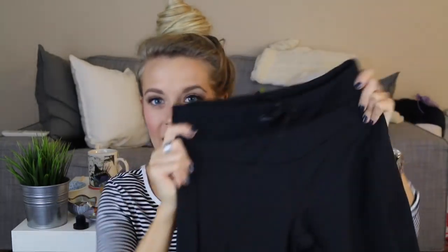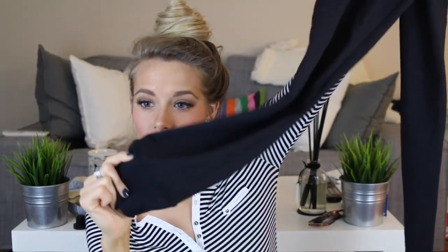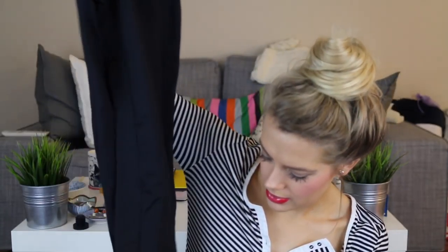All right, moving on. Oh, here the leggings are, they're right here. They're kind of a jogger style, but I like them. And they say start moving on the bottom. So I got those to go together as an outfit.